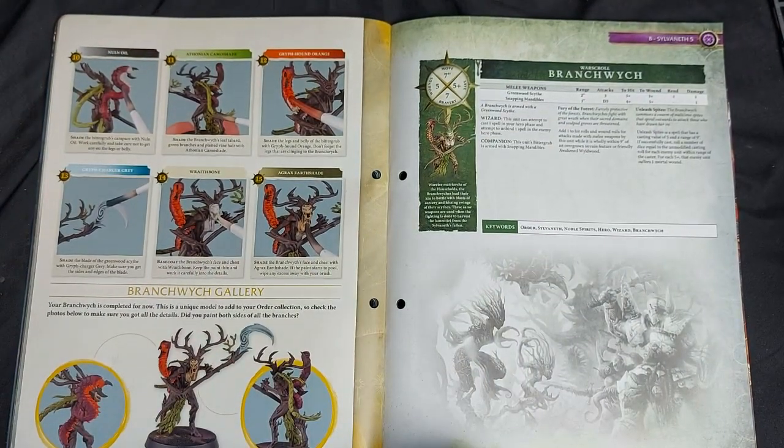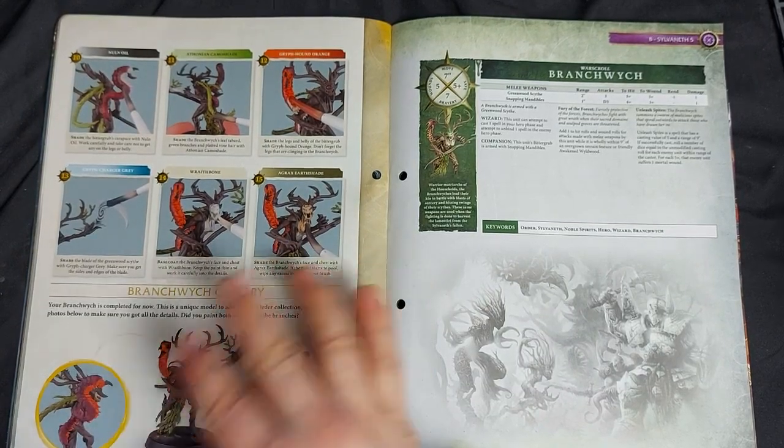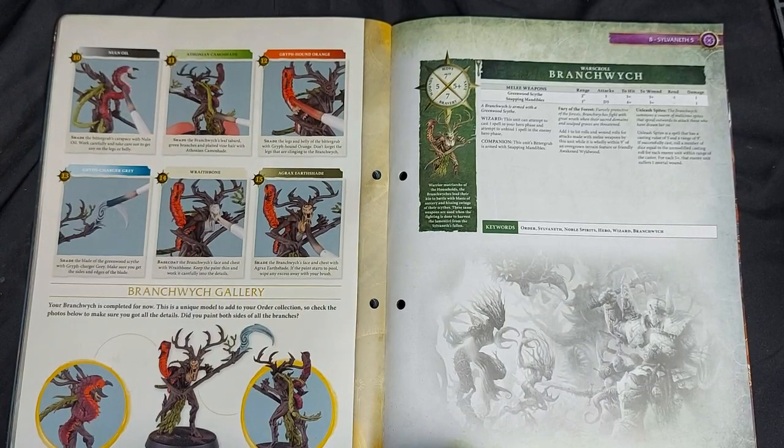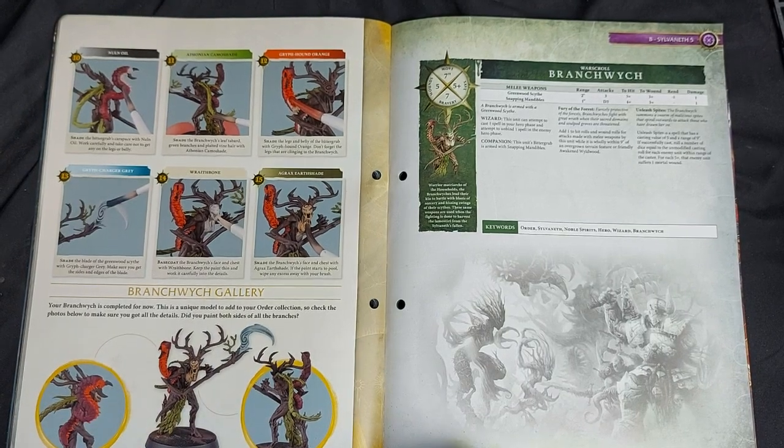And yeah, your finished model will look something like that, which looks really nice actually. A little better than the Mortal Realms one. They didn't actually pick out any detail. It was all dryad bark and then drybrushed later on. But yeah, this one has some nice extra detail picked out with different colours, which helps make the model a little more interesting, I think.